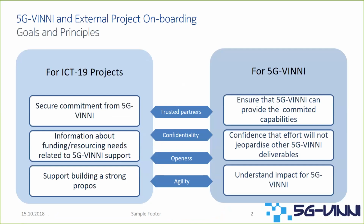Also give information around funding and resource needs related to any 5G VINNI support. So a potential case where an ICT19 project has to fund, for example, as Paul was saying, interconnection, or any other activities. And also, finally, and to some extent the important one, is to help you build a solid proposal to present to the European Commission.